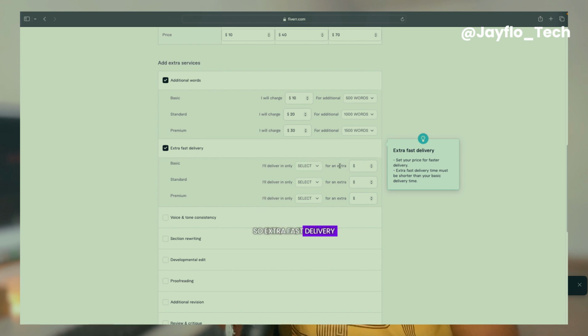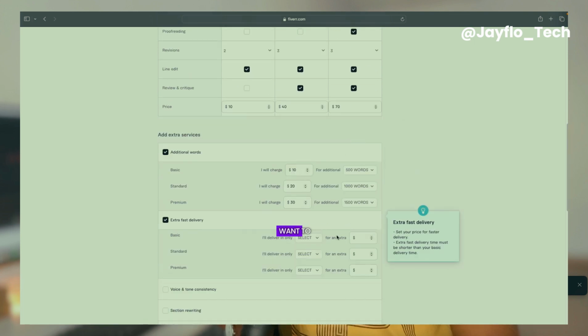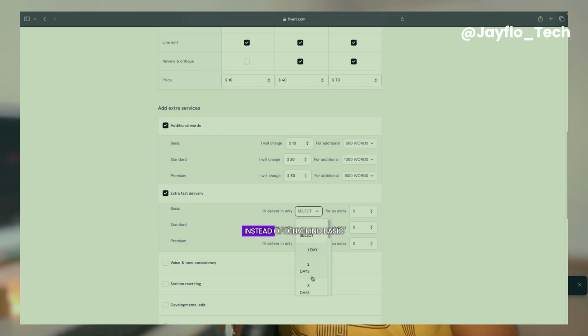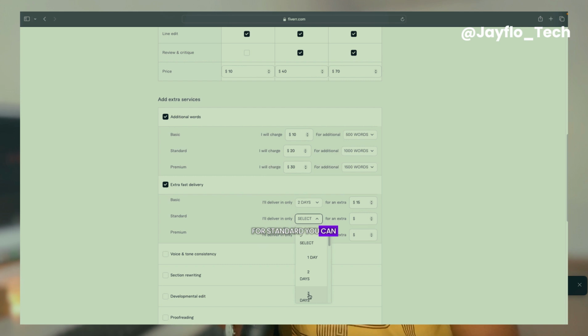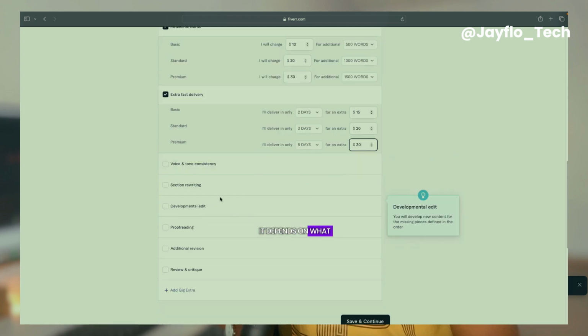So extra fast delivery, you already have 3 days delivery for this, 5 days delivery for this, and 7 days delivery for this. Let's say now they want it faster than what you are offering. You can say, extra fast delivery. Instead of delivering basic in 3 days, you can say I can deliver it in 2 days or even one day for an additional 15 US dollars. For standard, you can say 3 days for an additional $20, and this in 5 days instead of 7 days for an additional $30. But it depends on what you want.